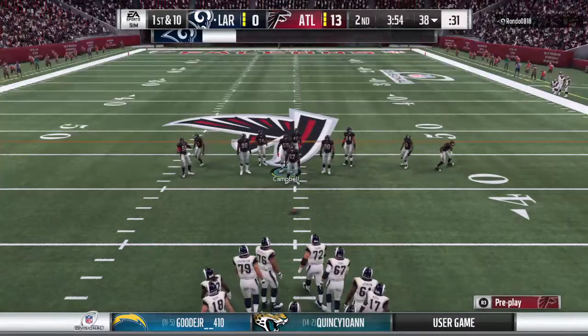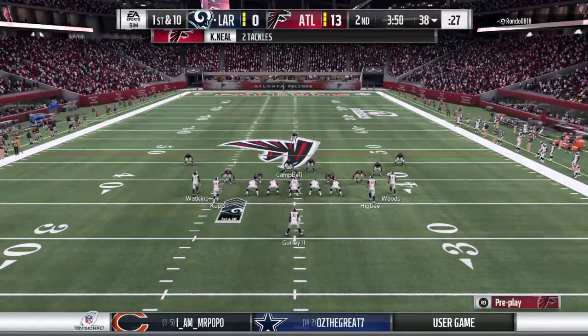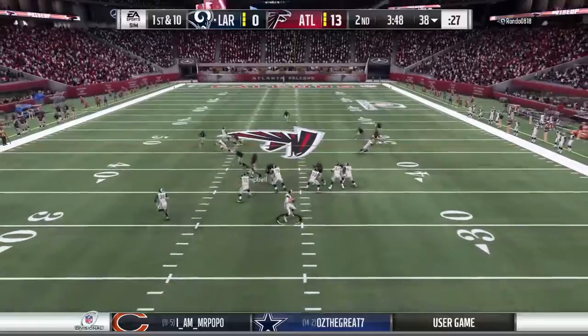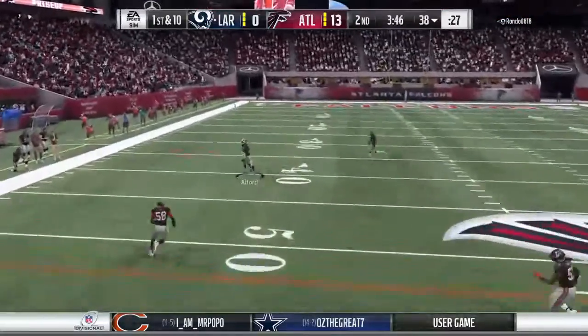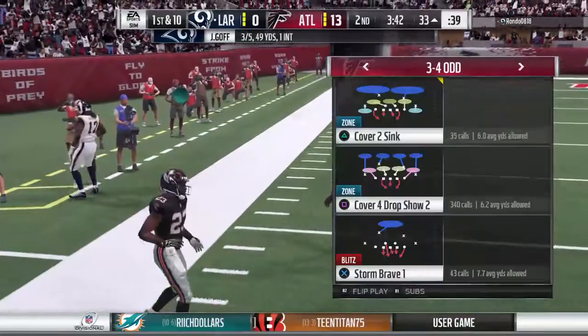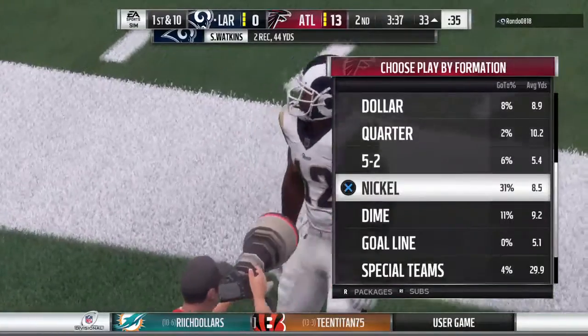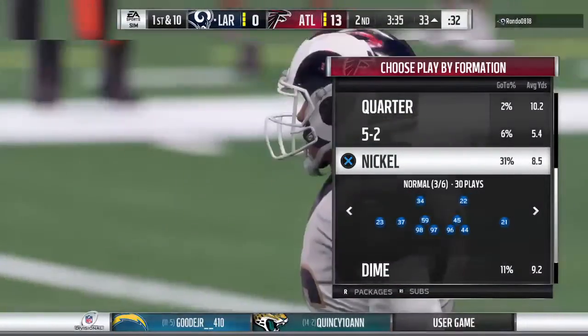Clock running, under 4 to play now as they come up on 1st and 10. Now Goff. Oh, he's able to outmuscle him here as he pulls it in. Give him 30 yards there. Well, we know he's got the speed there. He needed the speed and the hands.